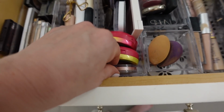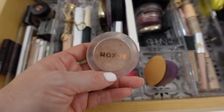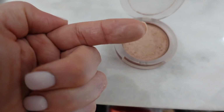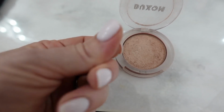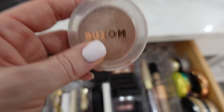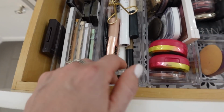I would say of all the highlighters, probably the one I use the most, is why it's here and not in the drawer, is the Buxom White Russian highlighter, and it looks like nothing. And even if I swatch it, I mean, it's really subtle. See how it's basically skin tone with a little sheen? If you don't want a crazy blingy highlight, you will love the Buxom White Russian highlight. It is fabulous.